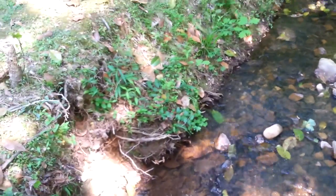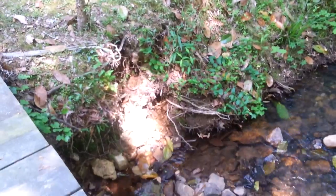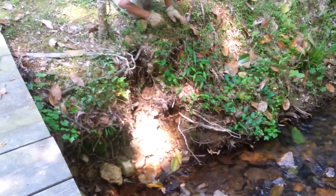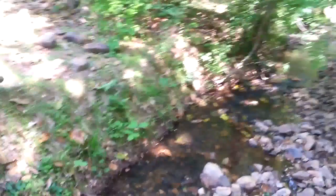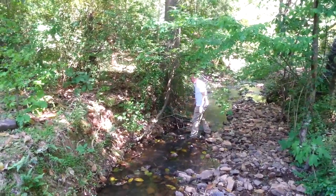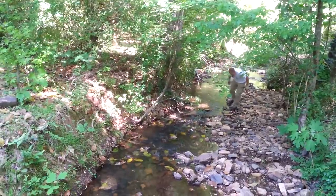Are you recording? You see it? Look in the back. Stop. Black. There's a black rope in there. Do you see it? No. Sorta. I don't know if I got it. Yeah, he was pretty big. I think he's by that tree. Huh? I think he's by that big tree.